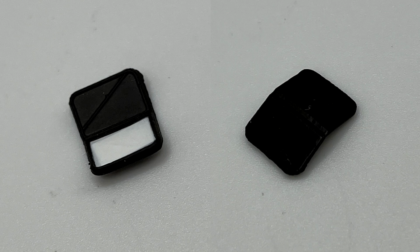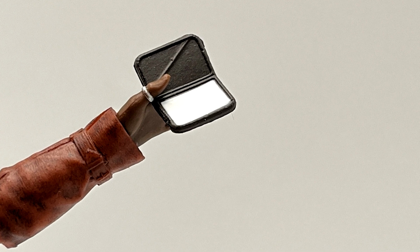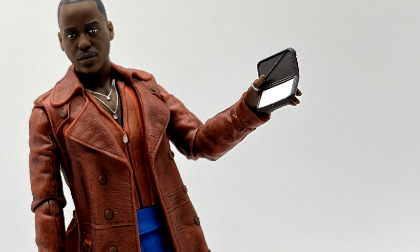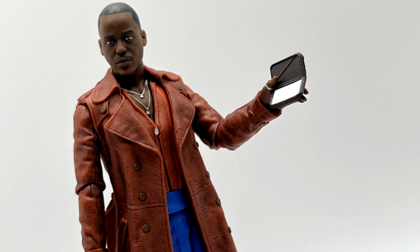And finally, the psychic paper. Obviously, this has been a constant prop used by every Doctor since 2005, and we finally got one in this scale. It's a simple thing really. It's moulded in a rubbery black PVC piece with the white card just painted on, but he can hold it quite nicely in his left hand, and that's it for the 15th Doctor.